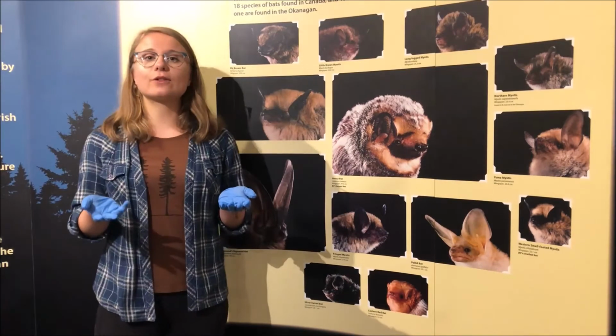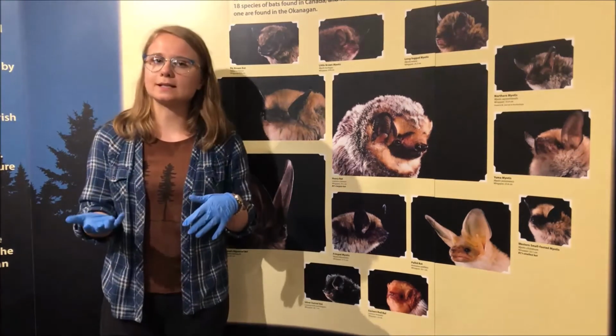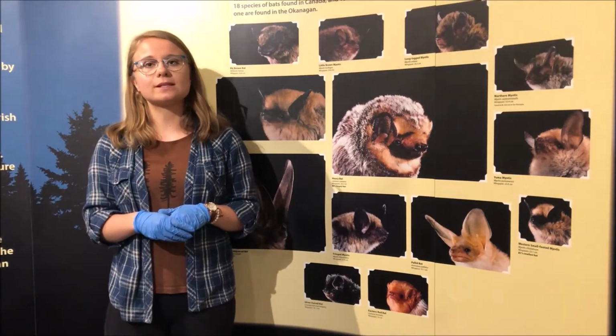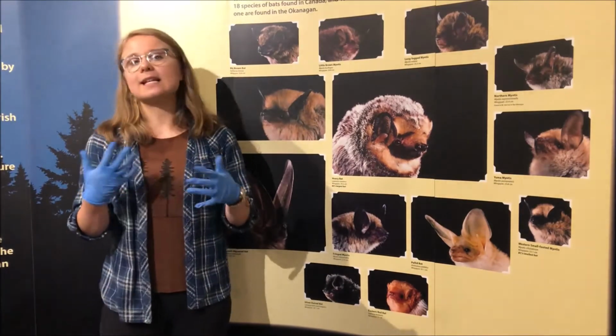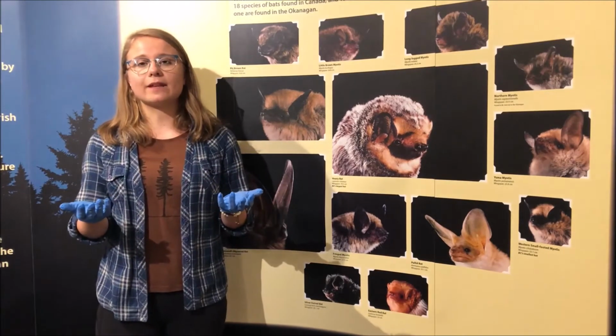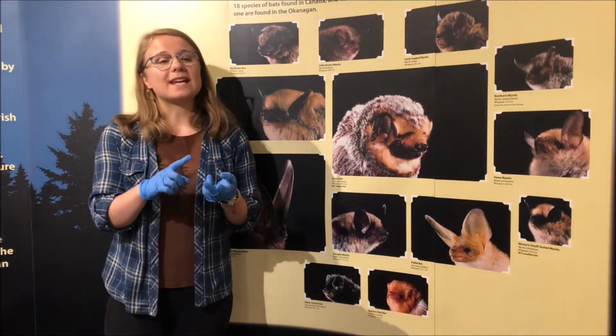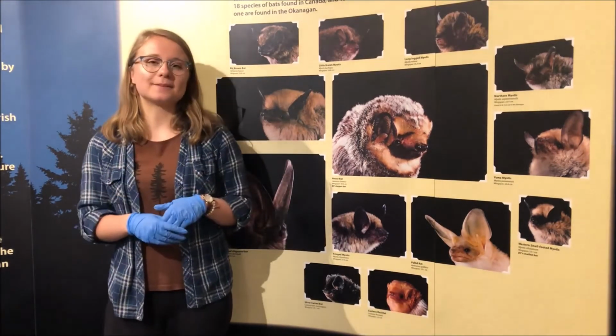And bats, they make their homes in roosts. And different bats like to live in different places. Some of them like to make their roosts outside in trees, in caves, in rocky outcrops. And other bats like to live in things that people have made. So either a bat box, or maybe in a barn, things like that.